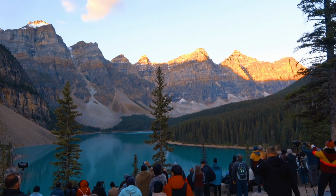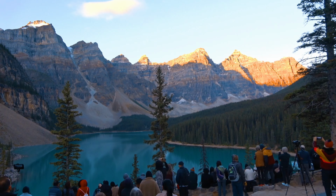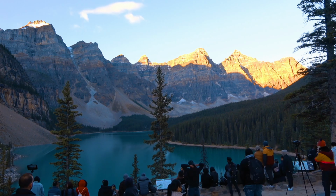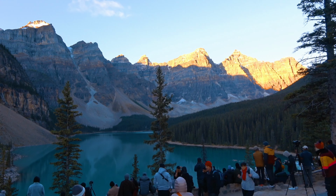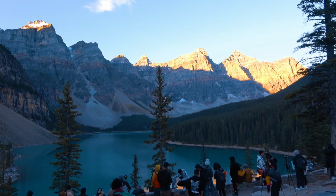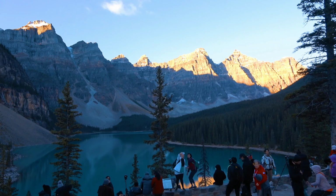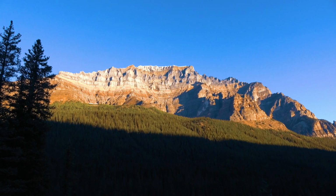The best way to view the lake is by climbing the short rock pile trail and seeing the lake in its splendor at sunrise, when the sun dances upon the rocks above, creating an amazing reflection on the lake. It's truly beautiful and one of the most amazing sights that you'll ever see.